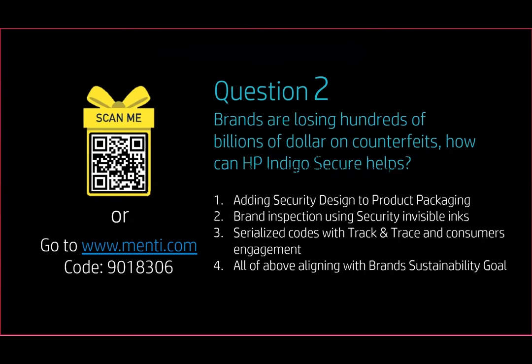Let's maybe summarize and capture this chapter with this question, if we can read it out. Brands are losing hundreds of billions of dollars on counterfeit. How can HP Indigo Secure help? You can scan again and go to the Mentimeter questionnaire: either by adding security design to product packaging, brand inspection using security invisible ink, serialized codes with track and trace and consumer engagement, or all of the above, aligning with the brand sustainability goals.